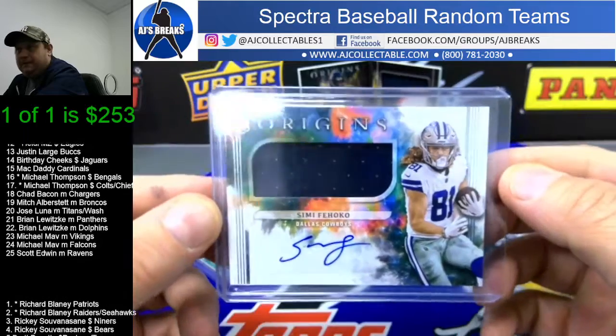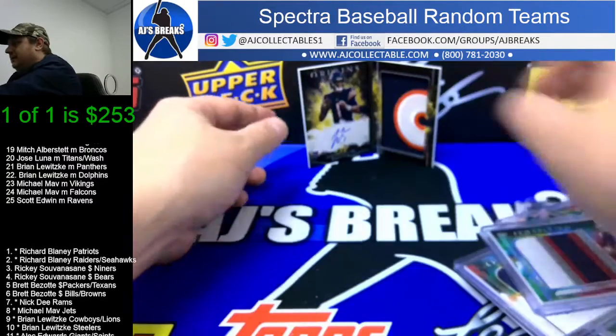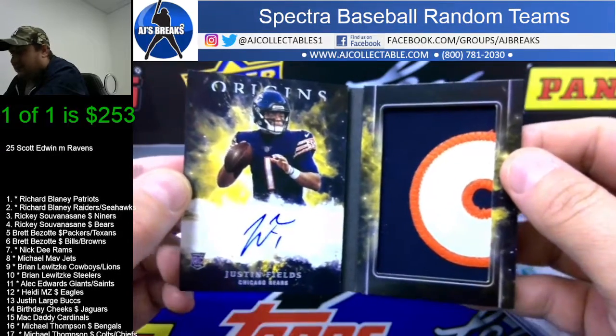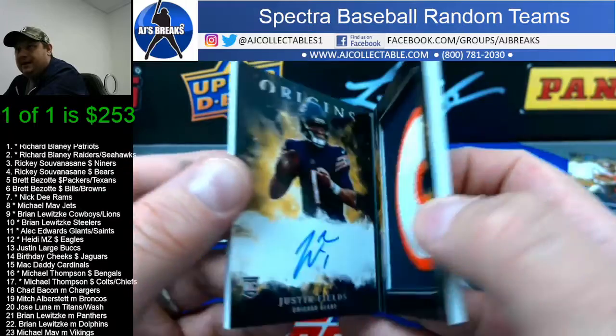Semi Fiocco, not numbered RPA. Got a very nice four color Mac Daddy patch to 75. And of course, I will get this taken care of and safely. Got the Wi-Fi, Justin Fields, 8 of 10 booklet to go with the 101 we just pulled. Nasty, nasty, nasty.